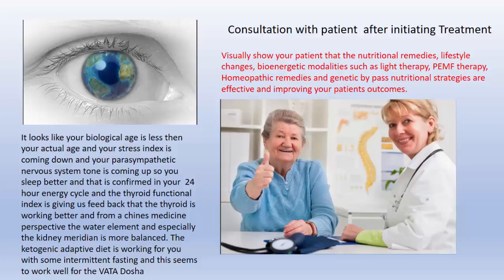So we just did a HeartQuest on this patient about a month ago. Now they came back in after we did whatever therapies we are performing in our practice. And we say to this patient, oh, it looks like your biological age is less than your actual age. And for patients, that's huge. They all want to be younger than their actual age, right? And the stress index is coming down and your parasympathetic nervous system tone is coming up so you can sleep better. And that is confirmed in your 24-hour cycle.